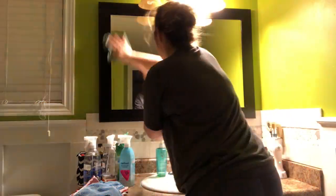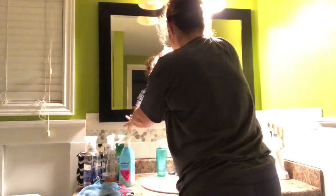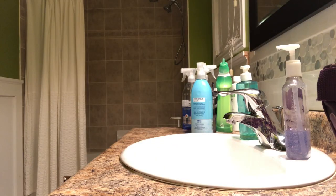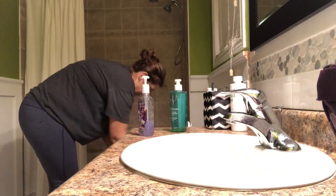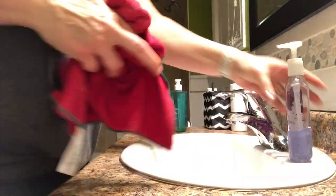So after I finished dusting my bedroom, I moved on to the kids' bathroom. I wanted to get this done before they woke up. For glass, I'm using a Norwex antibacterial microfiber cloth, and also a polishing cloth. And then for cleaning the sink and the toilet, I use a mixture of water and vinegar, and a different type of microfiber cloth. This one's not a Norwex one.